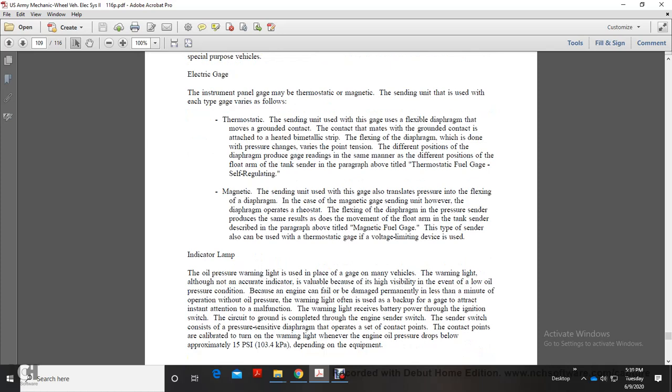Magnetic: the sending unit with the gauge also translates pressure into flexing of the diaphragm. In this case, the magnetic gauge sending unit operates the same way, however the diaphragm operates as a rheostat. The flexing of the diaphragm by pressure produces the same result as the float arm and tank unit described in the paragraph above titled magnetic fuel gauge.